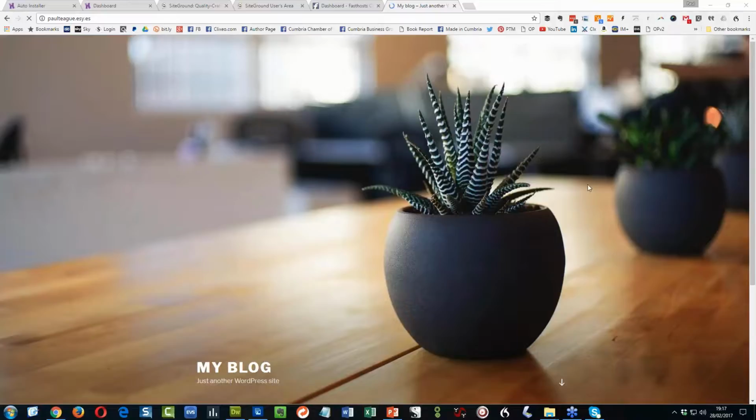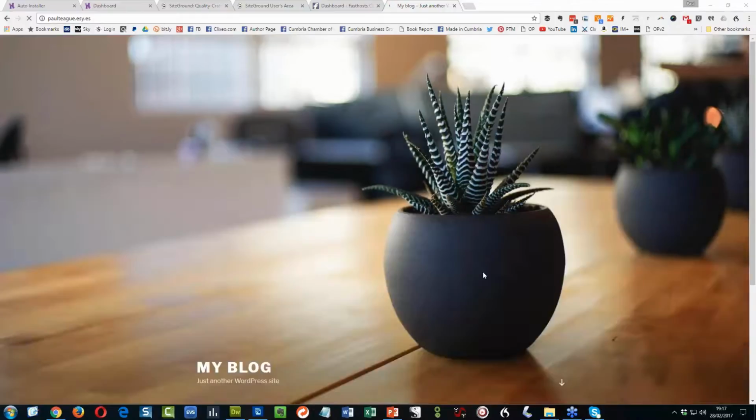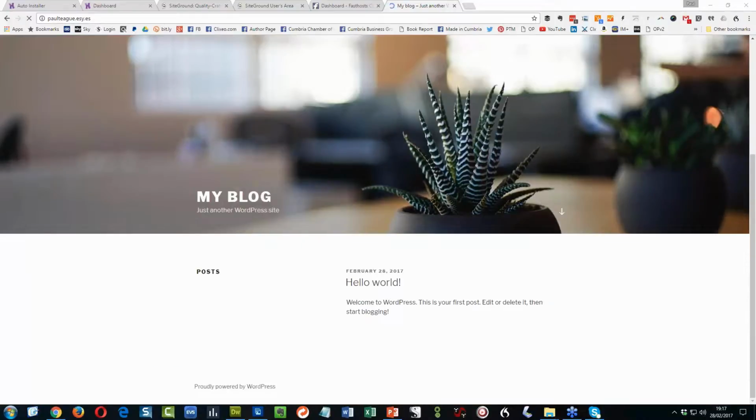How long did that take? Even with talking, that probably took 5 minutes, but it takes about 2 minutes to create a WordPress site. Now, as you can see, there is our WordPress site. That is a WordPress site. We've just installed it in real time. So there is no magic to this, not when you use a cPanel system, and with Hostgator you can do it for free.